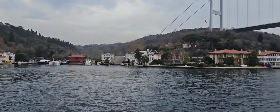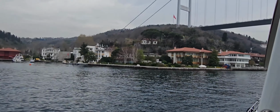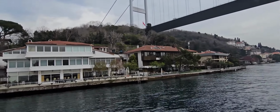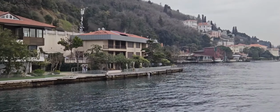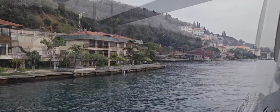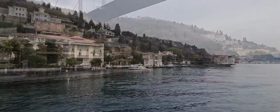European side, the right side of our yacht, has 10 million people living. This side of the city, 7 million people. Officially, maybe you notice that it's more green on this side. If you ask any Turkish person which side they prefer to live on, most of them will say this side, the Asian side of the city. Privacy here, fewer car horns, less stress.